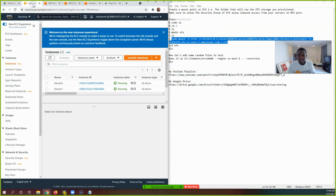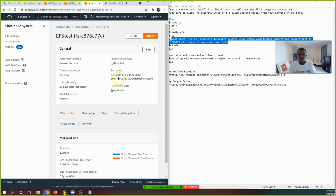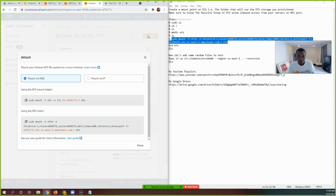Let's go back now to EFS. Here's my EFS console. I hope you guys still have this open. Here's the flash drive that we created, this flash drive that can have petabytes of storage. Here's the EFS file system, Elastic File System. So go ahead and click on open. Click on attach, guys. When you click on attach, it will tell you how to attach this to a folder that you want to use it with.